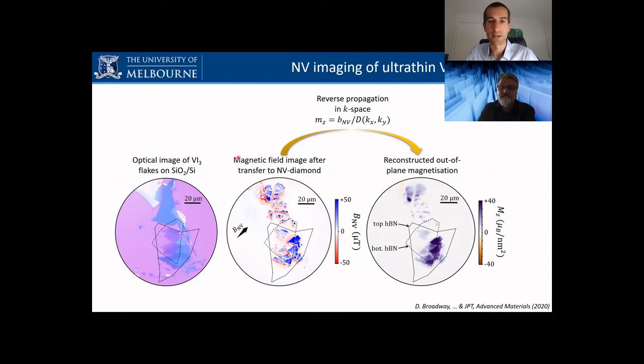And if you know that, then there's a one-to-one correspondence between the two, which is just a linear operation in Fourier space. So you get this map of MZ, which here we express in μB per nanometer square, so number of Bohr magnetons per nanometer square. And from there, you can analyze that kind of image compared to ab initio predictions, for instance, or to bulk results. And you can also directly visualize and compare different regions of the sample.